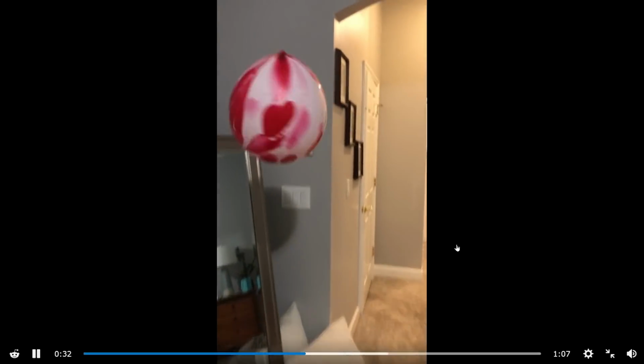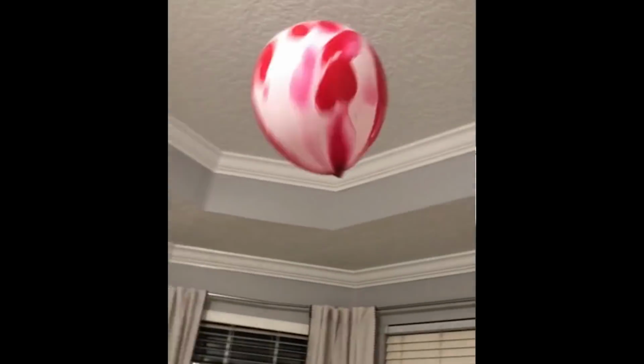Someone put tape on this balloon to make its buoyancy completely neutral. I don't get it. It just looks like one of those balloons that are slowly about to pop. Does it fly forever? Oh, I guess it does kind of fly for a pretty long time though. Man, I want to feel like one of those astronauts in the International Space Station.